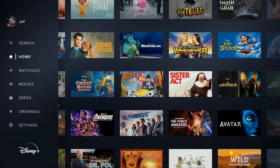Of course, if you scroll all the way over to the left here, you have the search function. You've got the home, which is where we are right now. We've got our watch list, just like Netflix, Amazon Prime Video. You've got all those different watch lists that you can go ahead and select a movie, and you can add it to your watch list.